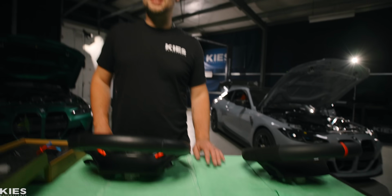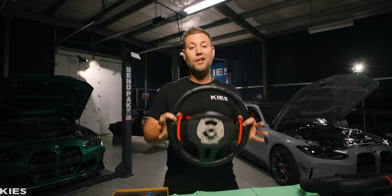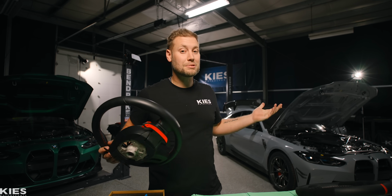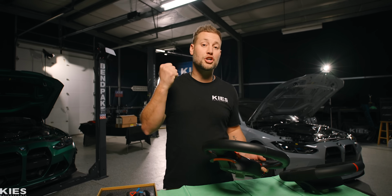Oh crap, I forgot something. We have a While You're There mod. How could I forget the While You're There mod? While you've already violated the wheel and put these little holes in it, you might as well upgrade your paddle. BMW is notorious for making crappy paddle shifters. Sorry, BMW, but they're made of plastic and they have plastic pins and plastic components and they're very soft and you don't really get that positive sensation of a good shift.